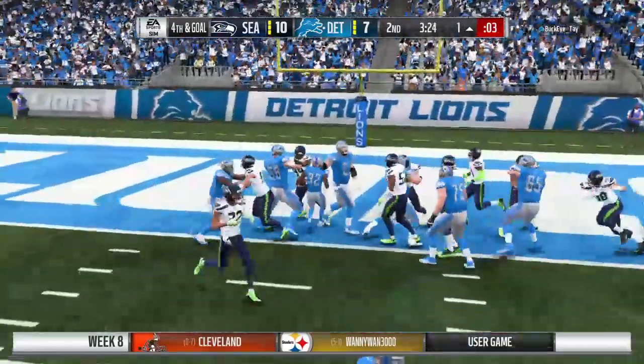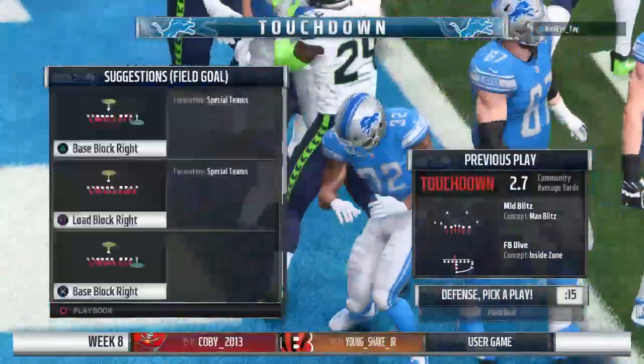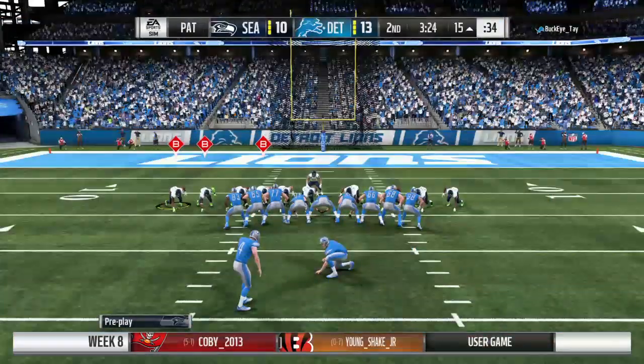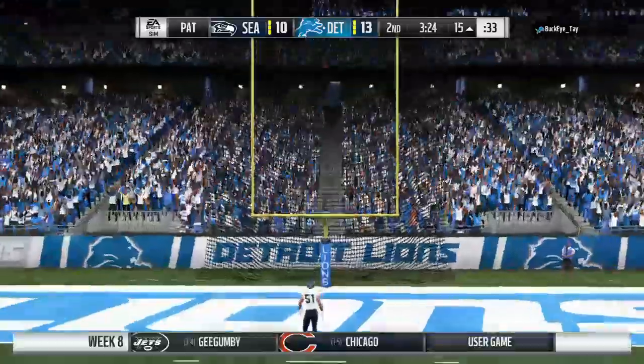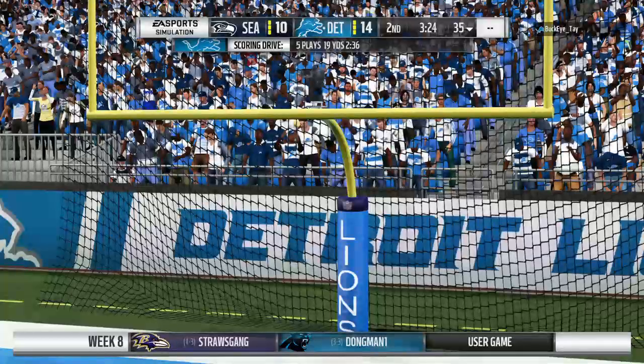Here we go with Williams. And he's going to take it in for a Lion touchdown. Kerwin Williams, his 2nd touchdown on the season. And the Lions are in for 6. It's up and good, and the lead moves to 15-10.